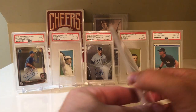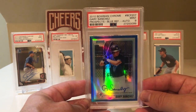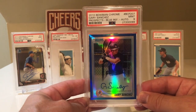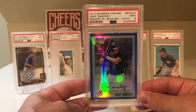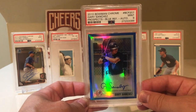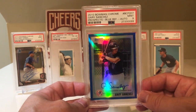At number 28, Gary Sanchez 2010 Bowman Chrome in a PSA 9. Another card I got ungraded, came back as a 9, a little bit off center from left to right. Sanchez has had a lot of on and off issues with injuries, but when he's healthy, he produces and is one of the best catchers in baseball in terms of hitting.